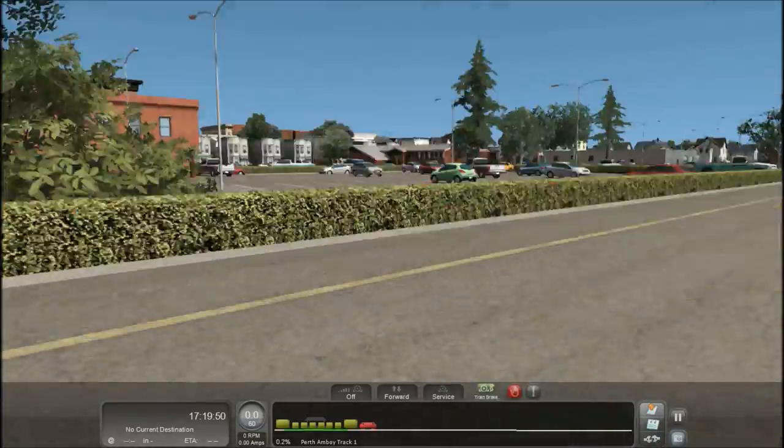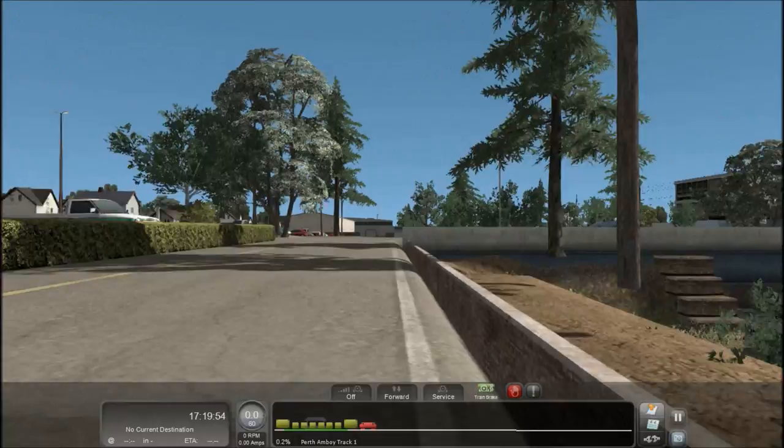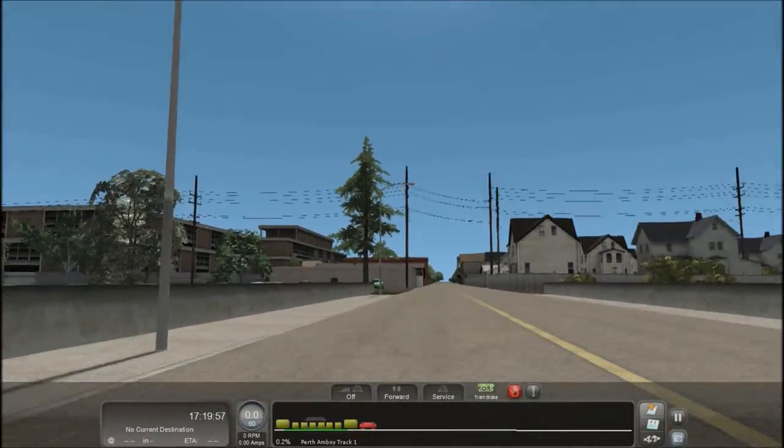They did a really nice job with the surrounding scenery, though. I have to give them credit for that. Oop, almost got hit by a car.